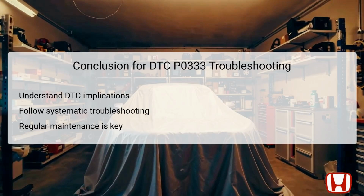DTC P0333 indicates a significant issue with the knock sensor 2 circuit, necessitating thorough diagnostics and potential repairs. Understanding its implications is essential, as ignoring a malfunction in the knock sensor can lead to detrimental effects on engine performance and longevity. Following a systematic troubleshooting approach is vital in accurately diagnosing and resolving the issue, ensuring the vehicle runs smoothly. Regular maintenance, which includes inspecting the knock sensor and its connections, can prevent the problem from recurring, ultimately preserving engine health.